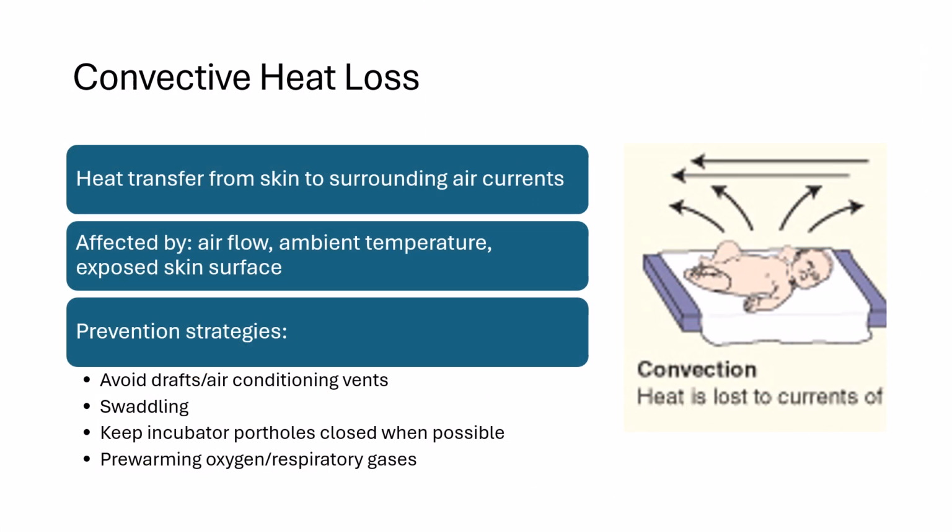Convective heat loss occurs when heat transfers from the baby's skin to surrounding air currents. It's affected by airflow, ambient temperature, and the amount of exposed skin surface. To prevent convective heat loss, avoid drafts and air conditioning vents. Swaddle the baby when appropriate. Keep incubator portholes closed when possible, and pre-warm oxygen and respiratory gases.